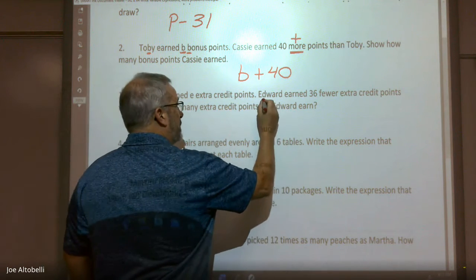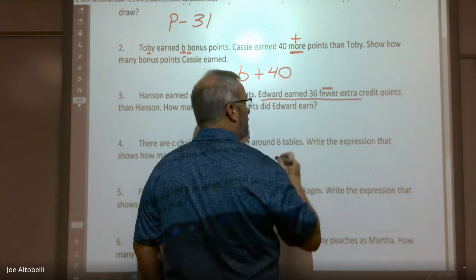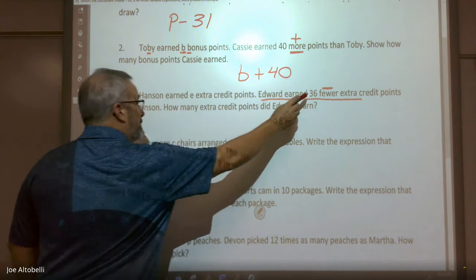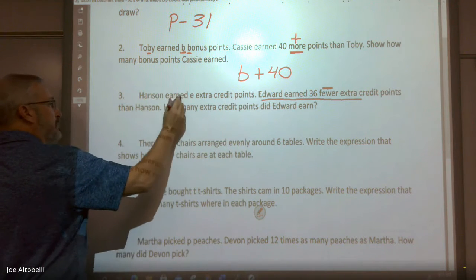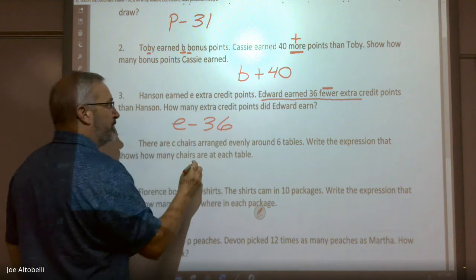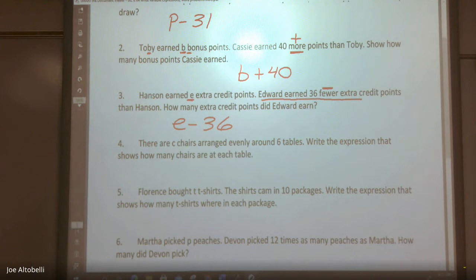So Edward earned 36 fewer. Fewer means we're going to subtract extra credit points than Hanson. So how many extra credit points did Edward earn? Edward is 36 fewer. Hanson earned E, so E minus 36. Hanson earned E extra credit points. Edward earned 36 fewer extra credit points. Okay, questions?